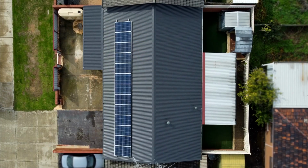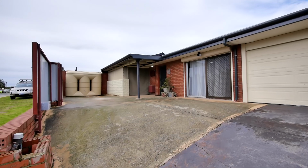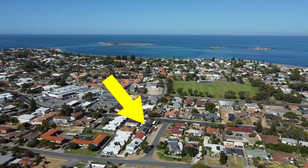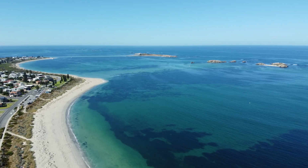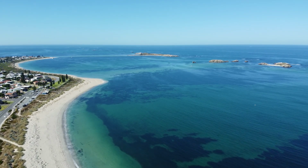There's solar panels to keep your energy bills down, a lock-up garage, extra parking out the front for a small boat or caravan, and check out where we are, right here in the heart of Shoalwater, with Safety Bay, Shoalwater Bay, Palm Beach, the restaurants and coffee shops, and everything this region is famous for right on your doorstep. So come with me, let's go take a look around.